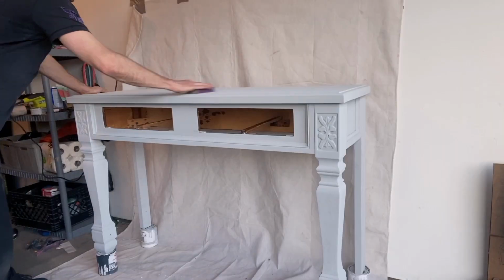Chalk paint does have a texture to it, and so sanding it down between each coat will help it adhere a little bit more, and then also help it have less texture. All right, we'll do that now.